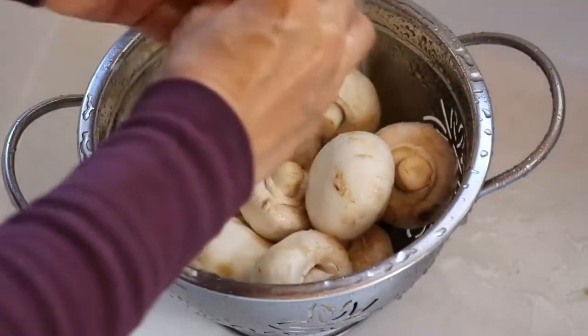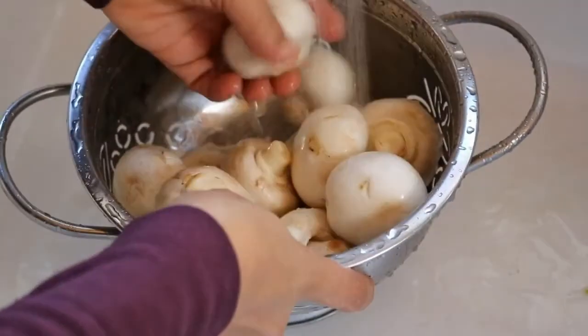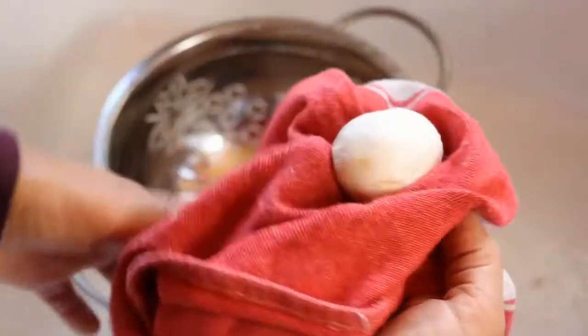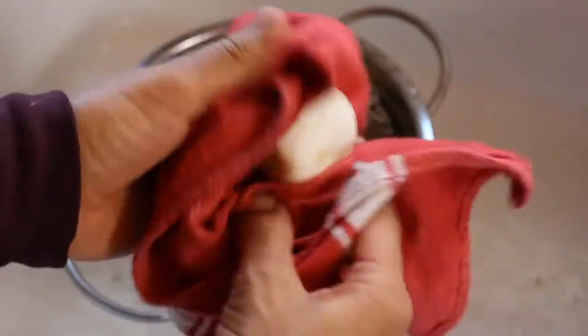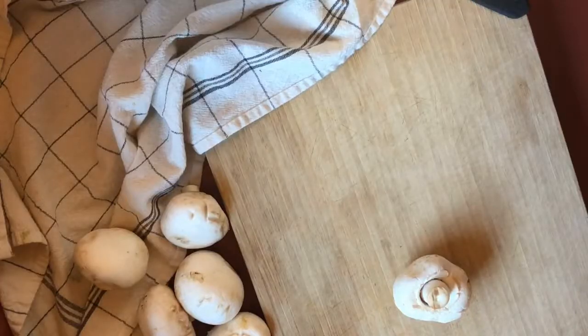So moving on to our mushrooms, I'm just giving them a quick wash under the faucet, and then we're going to pat them dry with a cloth because we don't want them to have too much moisture. Alternatively, you could just wipe them clean with a cloth or a paper towel.